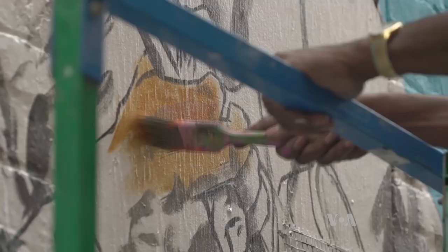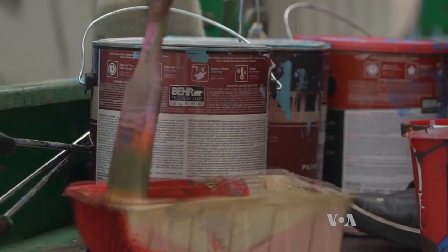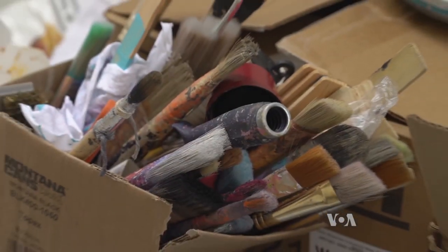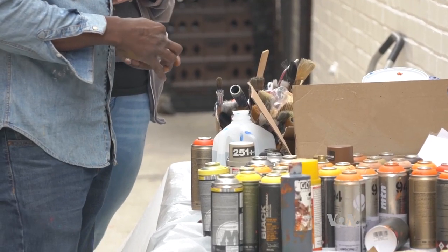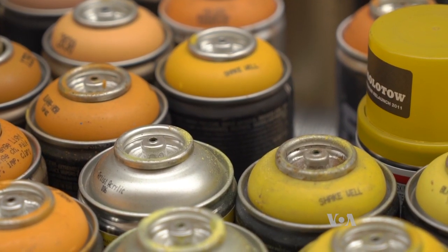Aneklon Udofia is hard at work painting the portrait of a local musician. It might be 3 to 4 layers of different colors. The brush is an ordinary one with rough bristles, the kind you use to paint fences. But the paint is not the kind normally used to create pictures. It's exterior outdoor paint. For this wall, it would be about 30 to 50 cans.